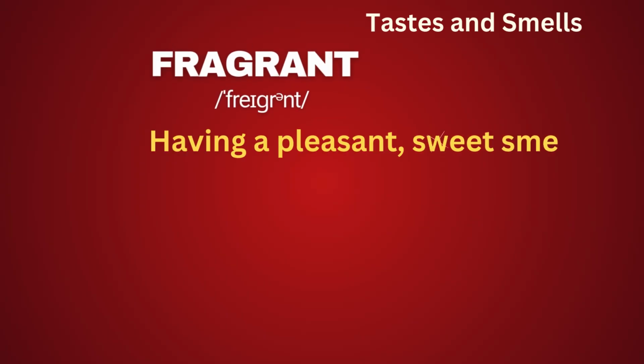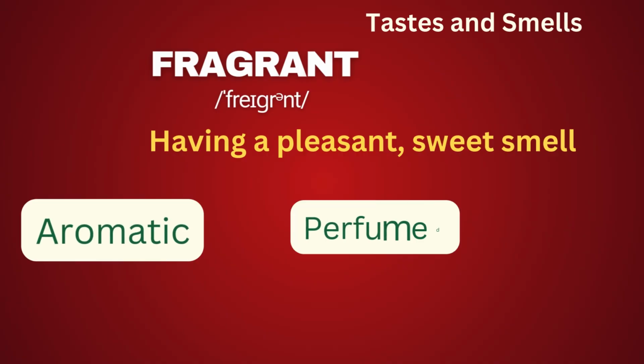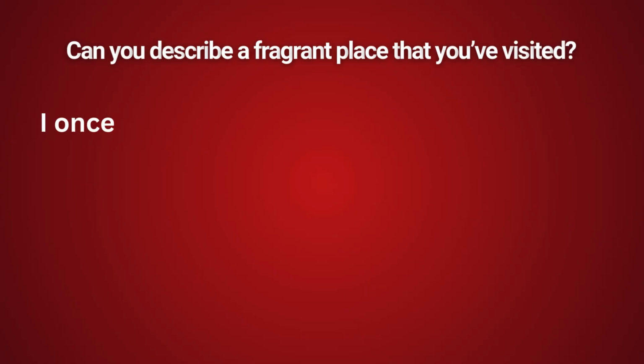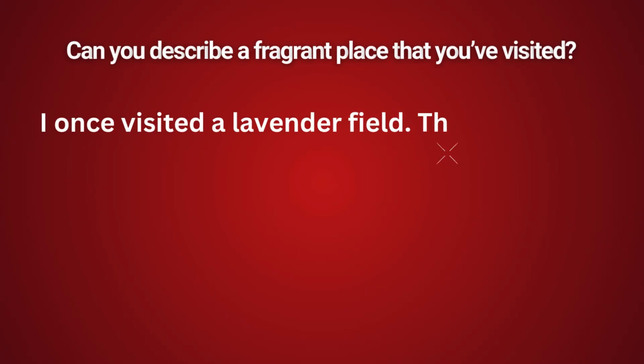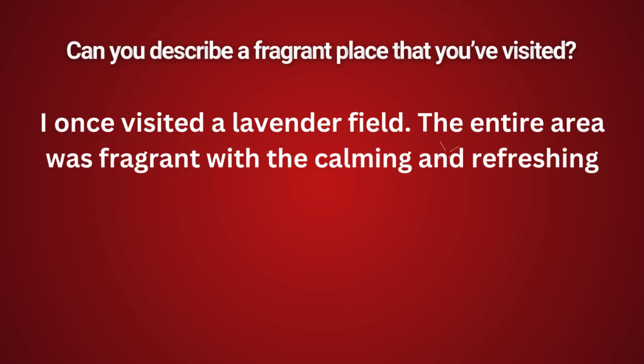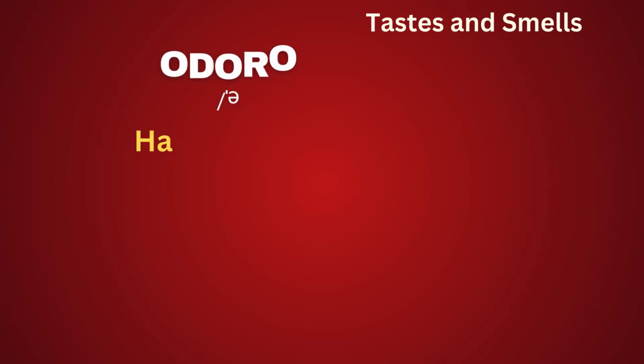Fragrant. Having a pleasant, sweet smell. Aromatic. Perfumed. Scented. Sweet smelling. Can you describe a fragrant place that you visited? I once visited a lavender field. The entire area was fragrant with the calming and refreshing scent of lavender flowers, which felt magical.